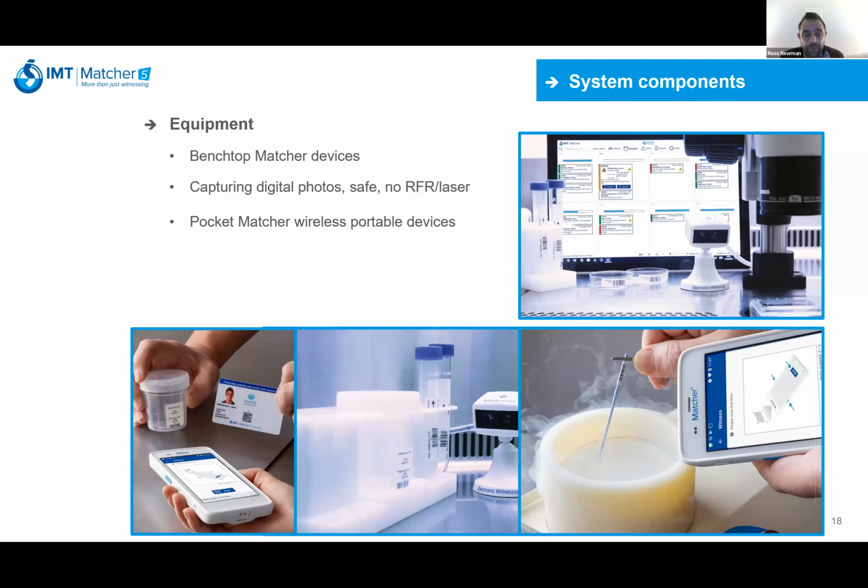In the bottom left corner, you can see an example of scanning a man's sperm pot against his ID card with a portable pocket Matcha device. That's the entry into the process typically when we're preparing fresh sperm. It can be performed in reception, or by a nursing team. So like we said before, the Matcha system is not restricted just to the laboratory staff, which ensures a total quality management solution.